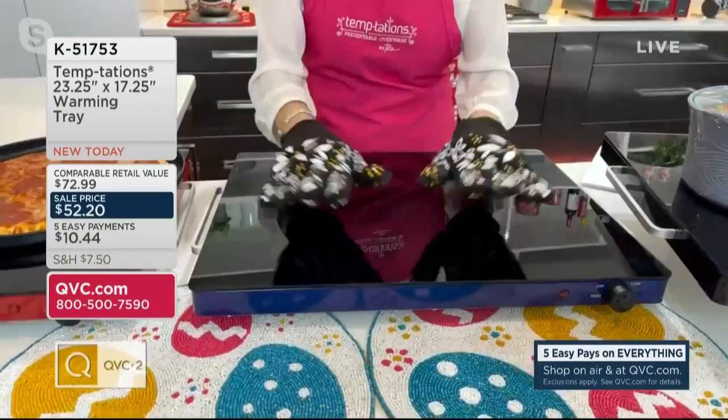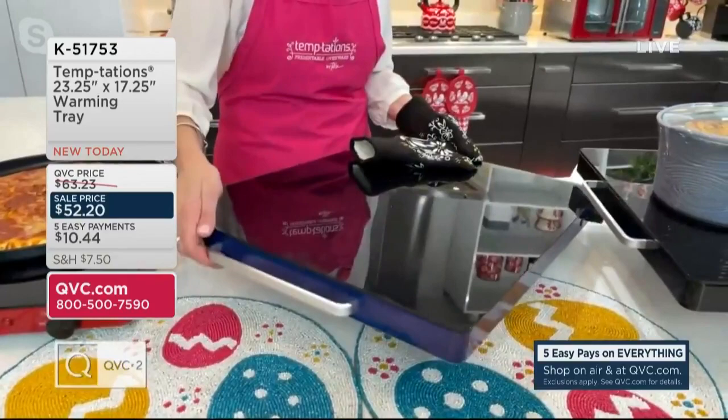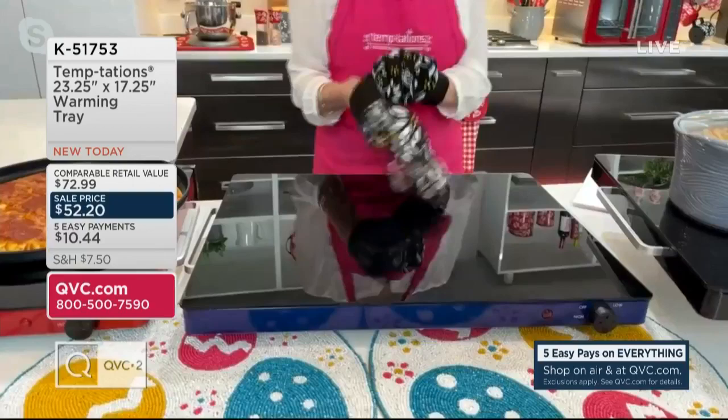This is the heating element right here. Right here is where you're going to turn it off and on. Right here is where you're going to choose your color. This is the helper handles on the side that I was talking about. Isn't this spectacular? It's brand new today. You are the first ones to see it at $52.20. And it comes in some really great colors.